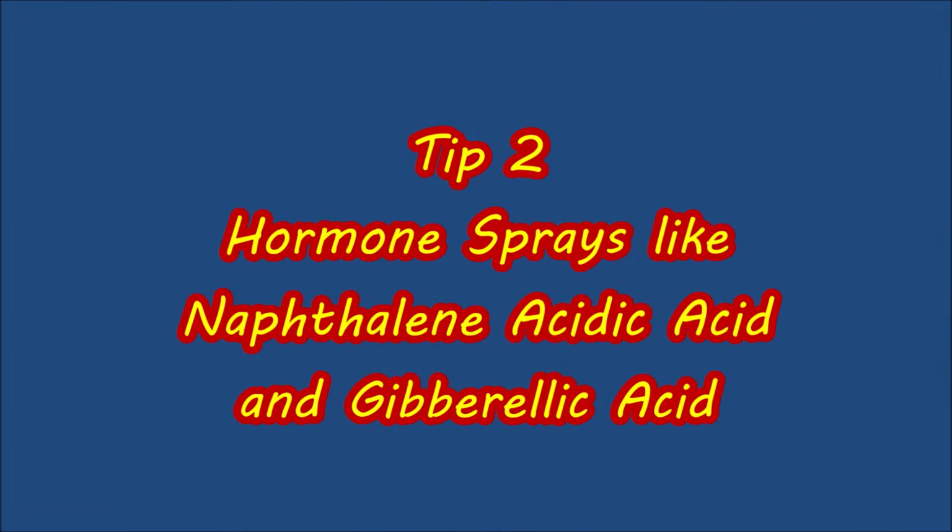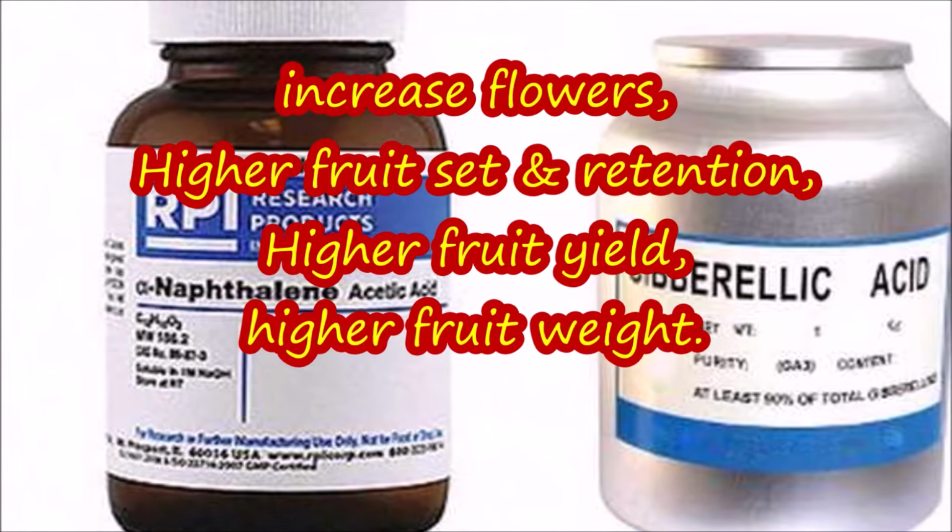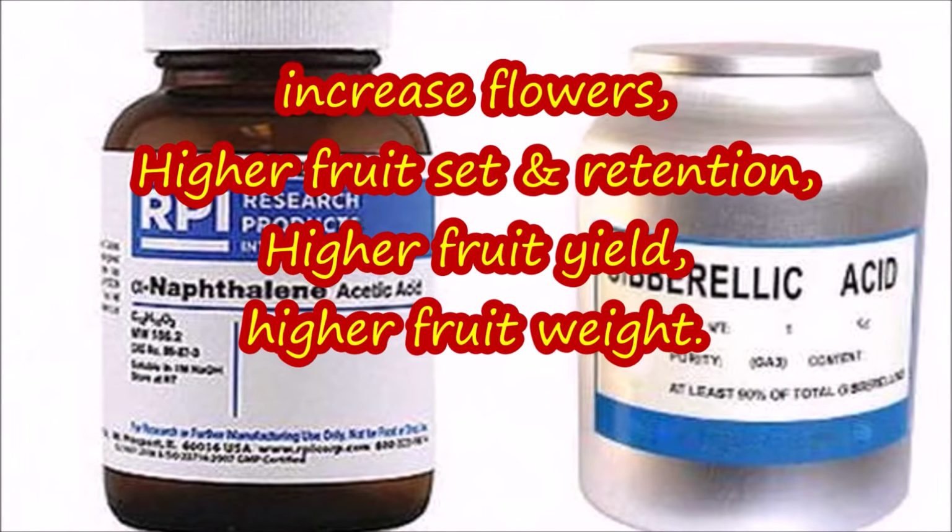Hormone sprays like naphthalene acetic acid and gibberellic acid increase flowers, fruit set and retention, higher fruit yield and higher fruit weight.